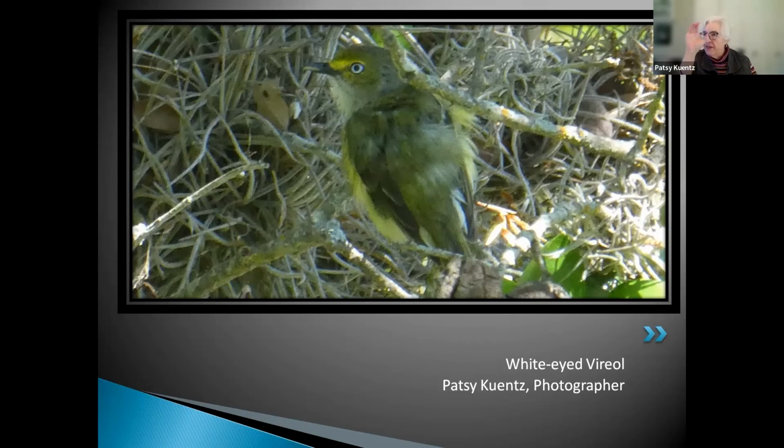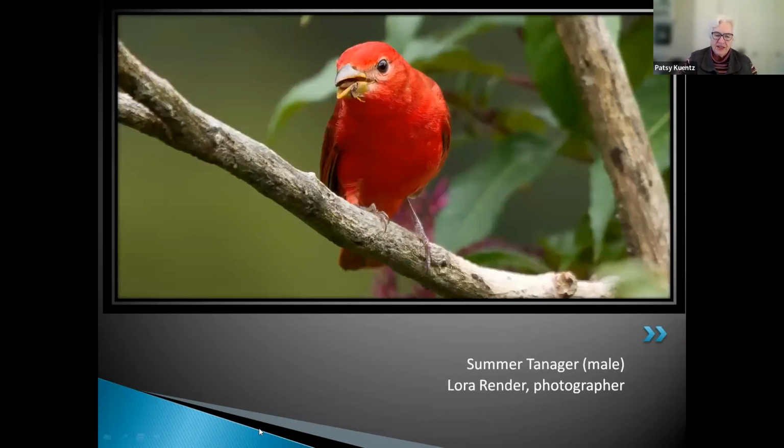Put your binocs up in the area where you think you're hearing the call, and you might get a good look at it. These birds are very secretive. They're very well camouflaged down in the bush. Here's a summer tanager male.